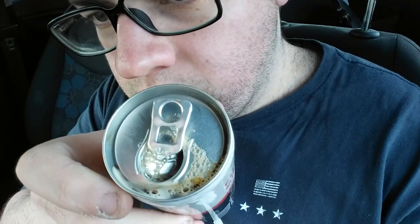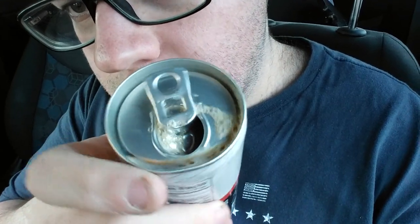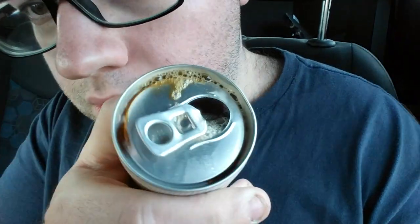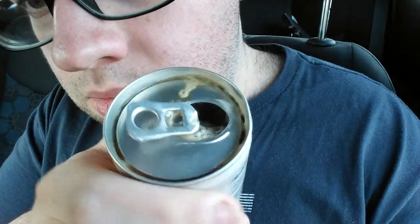Okay, the color's a dark brown, and it's very frothy when I opened it. Inside it's a little bit liquidy, maybe a little bit creamy, but the smell.